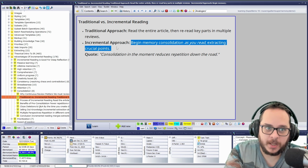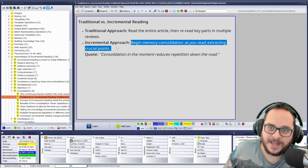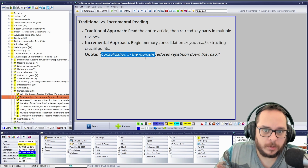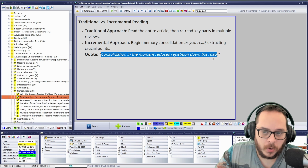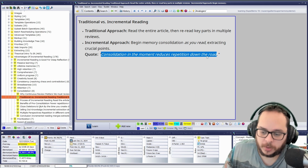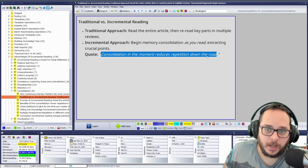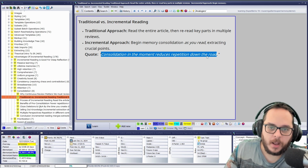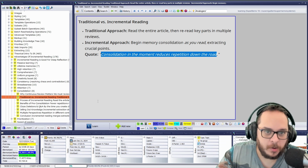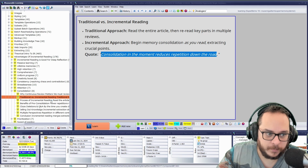And the difference against traditional reading is that the memory consolidation starts as I read. Consolidation in the moment reduces repetition down the road. Exactly. You may think that incremental reading is slower, more taxing at the beginning, which could be true, but only at the very beginning. In the long term, it's the opposite. Incremental reading wins because you don't waste your time reading.